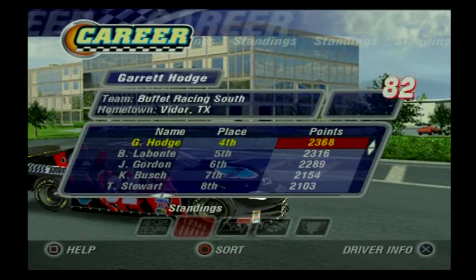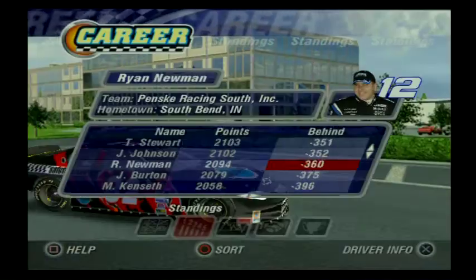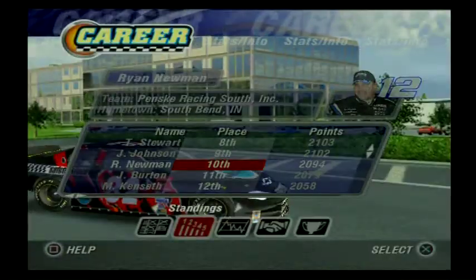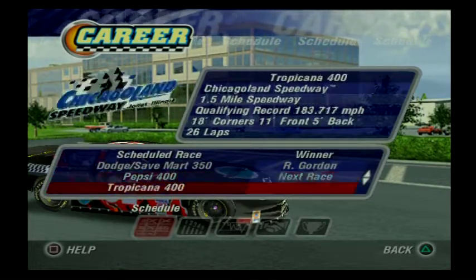Jeff Gordon's still somewhat with it. But one thing that's really interesting to me is the 2007 Winston Cup champion, Ryan Newman. He's hanging in there. Don't count him out yet. He's still 10th place. Anyway, we're moving forward over here in the summer stretch of the season. Everyone's having a jolly good time.